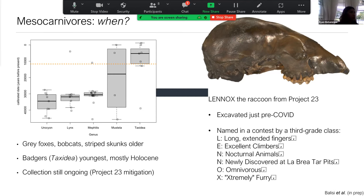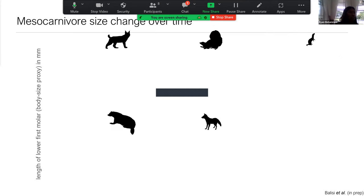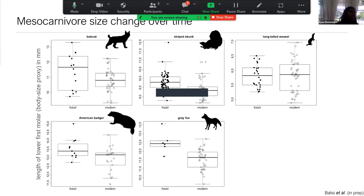Okay, so this is the chronology of mesocarnivores at the tar pits. So animals like gray foxes and bobcats. And so now we have a time scaffold on which we can look at questions like size change over time. So here on the vertical axis for each of these plots, we have size based on tooth length, which is a common size proxy for fossils where you can't see how big an animal is. So you look at the teeth. And what we see here is that most of these species decreased in size from fossils to modern day. Except for the long-tailed weasel, but if you remember from the previous slide, the long-tailed weasel spans through time. So it makes sense that there's no difference in size, because there's no difference in time either.